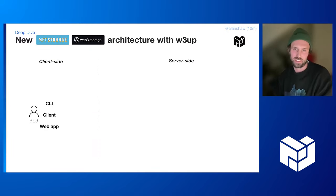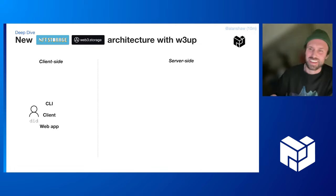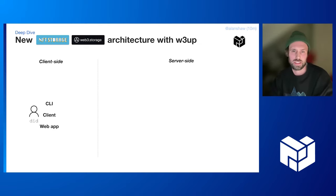And here it is. So here is the big architecture diagram, but don't worry, we're going to build it really slowly so it's easier to understand. So first of all, client-side, server-side, you understand that sort of stuff. But yeah, we have the client.